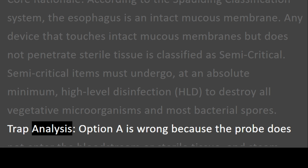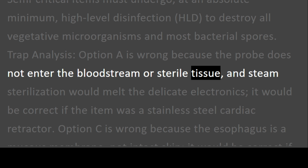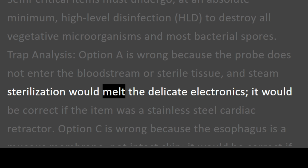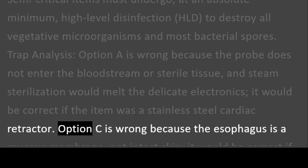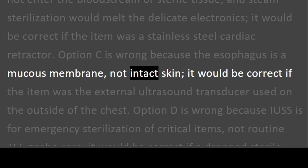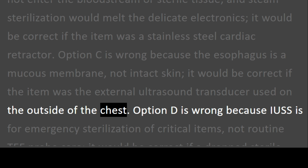Trap analysis. Option A is wrong because the probe does not enter the bloodstream or sterile tissue, and steam sterilization would melt the delicate electronics. It would be correct if the item was a stainless steel cardiac retractor. Option C is wrong because the esophagus is a mucous membrane, not intact skin. It would be correct if the item was the external ultrasound transducer used on the outside of the chest.